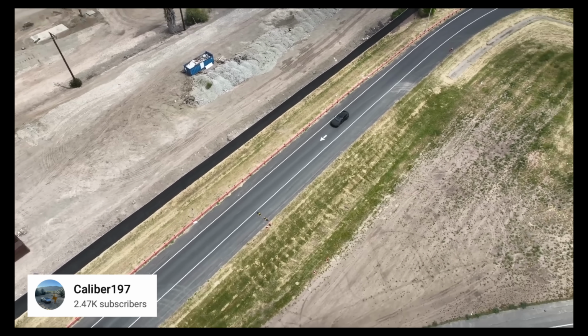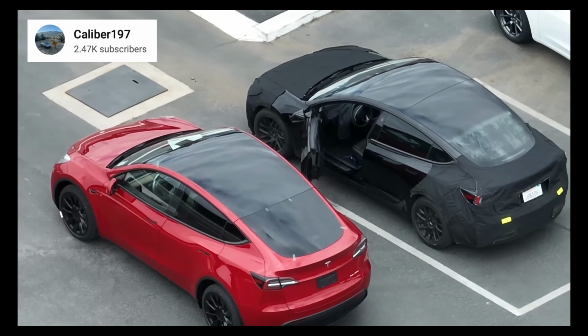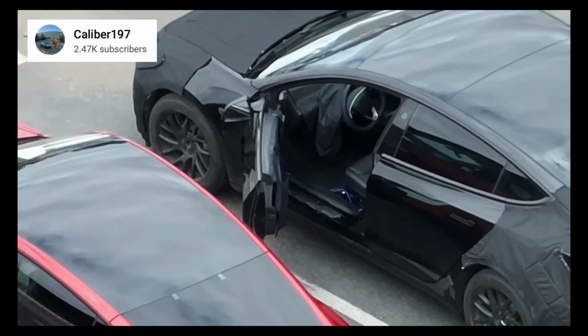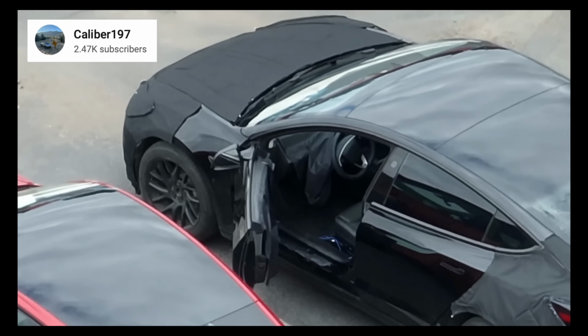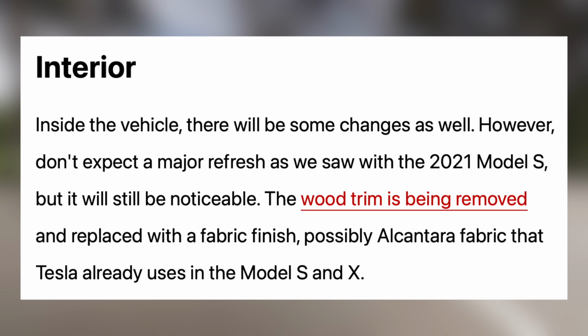The next thing this confirms are some interior changes. Tesla wouldn't need to cover up the entire dash behind the steering wheel if it was the exact same design as today. Clearly, they're only covering up parts that are changing on the exterior, so they are likely doing the same inside. According to rumor through Not a Tesla app, the wood trim will be replaced by an Alcantara fabric, and the dash will get a facelift. Not much detail beyond that, but it appears different enough for Tesla to cover it up when testing.